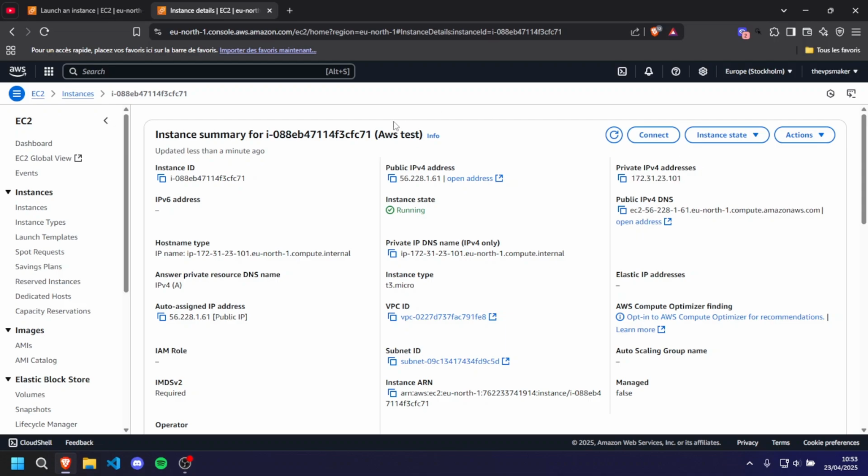If you had a key, you would simply use the public IPv4 and you would connect as ubuntu, not as root. They don't really appreciate when you connect as root, so they ask you to connect as ubuntu. So you would put ubuntu@ and your IP. If you have followed my steps and you have not made a key, let's simply connect to our server with AWS.